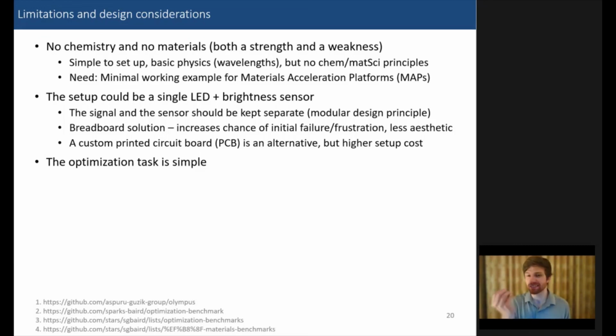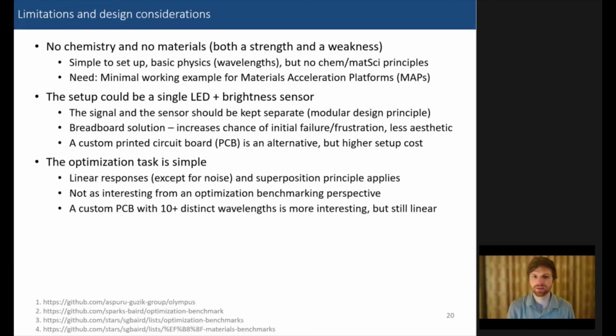And last, the optimization task is quite simple. They're linear responses except for noise, and the superposition principle applies where you can essentially just stack the spectra on top of each other and you get the final mixture of light. Since we're using very basic setups here, not really anything where light is canceling each other out, at least in any measurable or noticeable way here. So it's not really as interesting from an optimization benchmarking perspective. You could make a custom printed circuit board with 10 or more distinct wavelengths, carefully selected. That would be more interesting, but it's still a linear problem. And so that's just one of the drawbacks of this demo, but it was also the intention and the purpose to keep this as simple and as minimal as possible while still retaining the key features that we wanted.